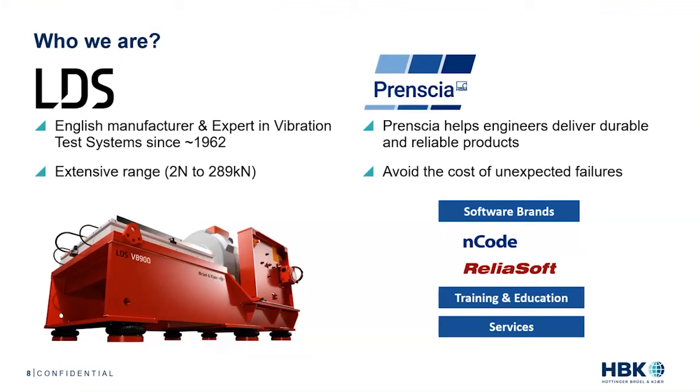On the Prinċia side, which Kurt will go into a bit more, they've got some really great products in there. Those products, which you can see with regards to those brands, you've got nCode in there, you've got ReliaSoft. They do a lot of training. They've got a really good training environment and platform that they work on, and they've got a really good services department as well, both of which really strengthen the entire HBK platform.